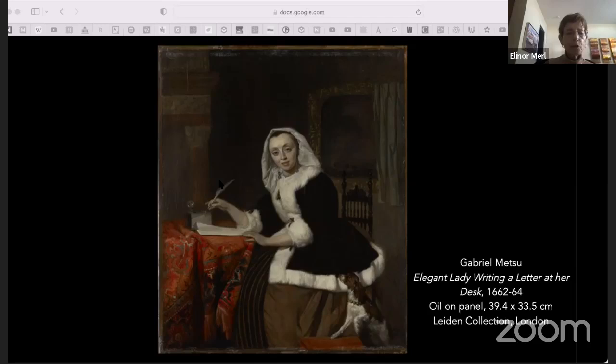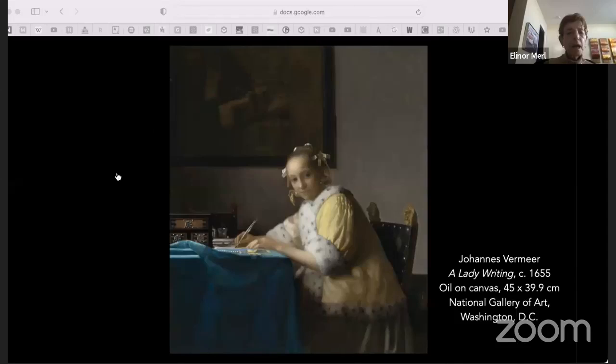It remains undetermined whether these similarities are the result of the two artists independently transforming ter Borch's images in the same way, or whether the Delft painter knew Metsu's painting, which was probably part of a collection in Amsterdam. This work from about 1665 is entitled A Lady Writing.